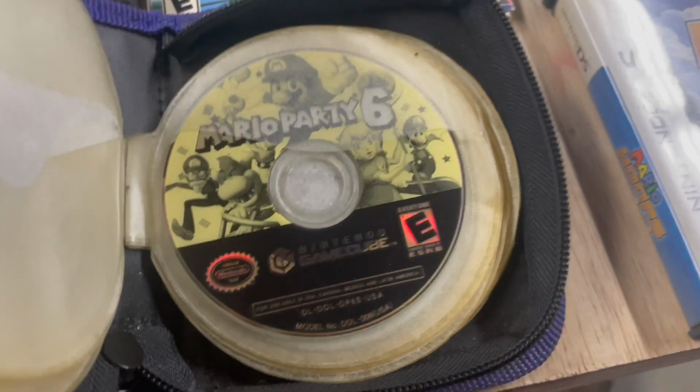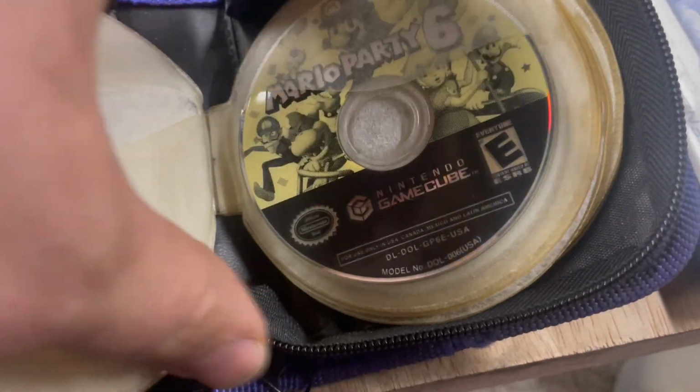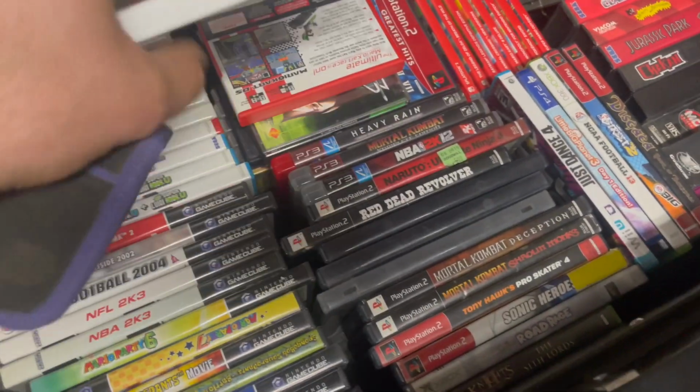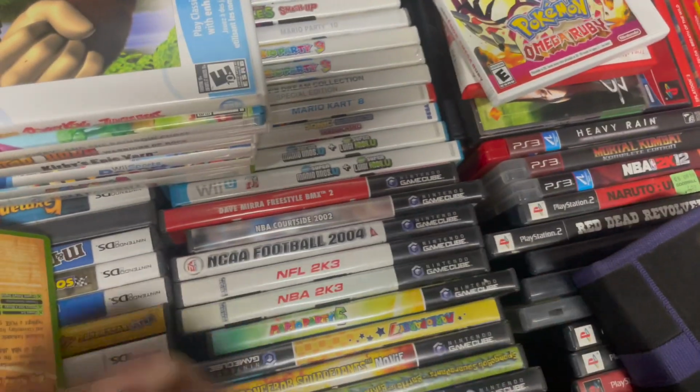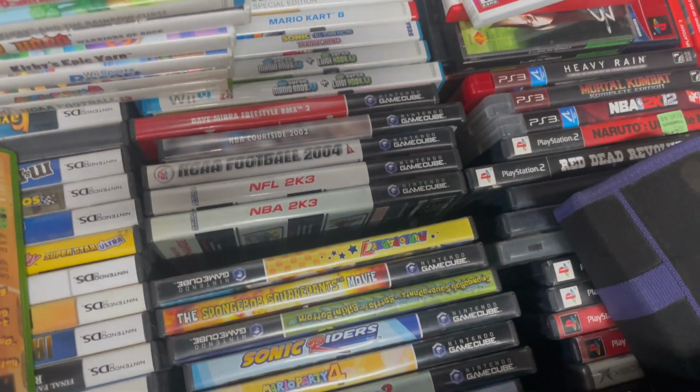Oh my goodness. And folks, by the way, I believe I have a replacement case for that. We also have Paper Mario. So a lot of people resell cases that are high dollar games, and they'll just flip the cases because those are worth good money. And I don't blame you. But I have kind of some premium stuff here. And in here, when I run into a situation where I'm missing the case, I can pull it. There's Mario Party 6. That is solid.